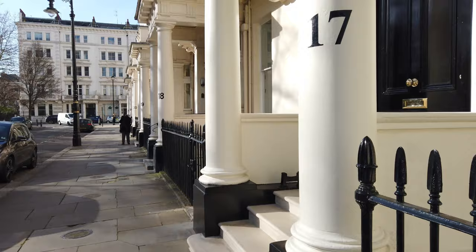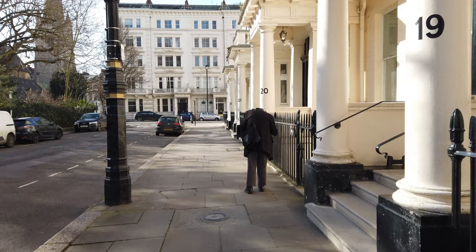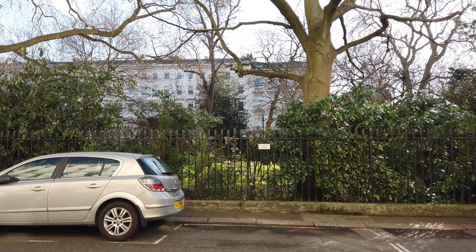Now, these places may look quite grand and well-to-do these days. This was not always the case. Started off very well-to-do, and as is so often the case, ended up rather differently, and then went back up again. Going to cross back over. I think you can now see through the gardens that we're in a typical London square all the way around.